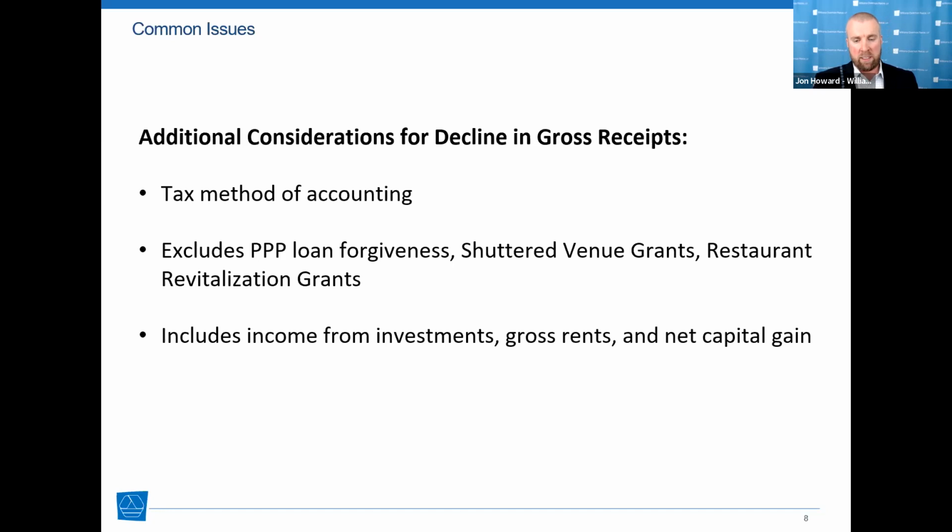Secondly, the gross receipts does not include PPP loan forgiveness, shuttered venue grants, or other grants as part of the CARES Act. So if you think about the PPP loan forgiveness, the accounting required to remove the PPP loan liability from the books typically results in loan forgiveness income being recognized on your profit and loss statement. Then on the tax return, it's typically moved to tax exempt income with a book to tax adjustment. So if you have that amount included in your top line, you would want to make sure to take that out.